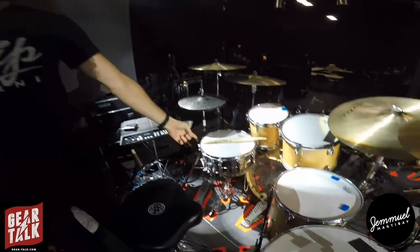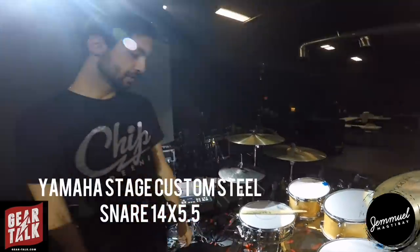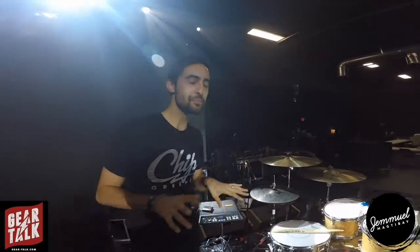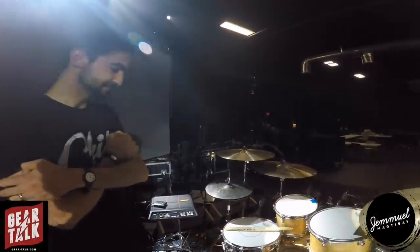And then it's a Yamaha steel shell snare drum. And what are the dimensions of it? 14 by five and a half. I gotta admit, I'm not a gear head, so sometimes I forget dimensions of stuff. I just know if I like how it sounds. That's great. That's all that matters, right? Yes. So cool. Let's talk about your cymbals.